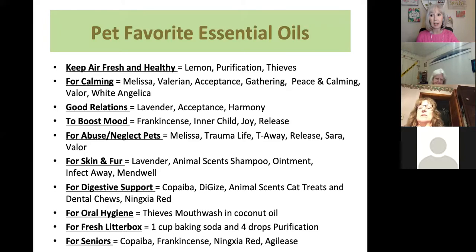Even for oral hygiene, brushing the teeth of cats, not very easy. But I like a cap full of Thieves mouthwash in about half a cup of coconut butter, not the fractionated oil, the hard stuff. I will melt it down so that it mixes together and then hardens back up. Then I literally just put a little bit on my pinky and I jam it in their mouth. It's not very elegant what I'm doing. For dogs who are better, you can put it on a toothbrush. So that's what I like.